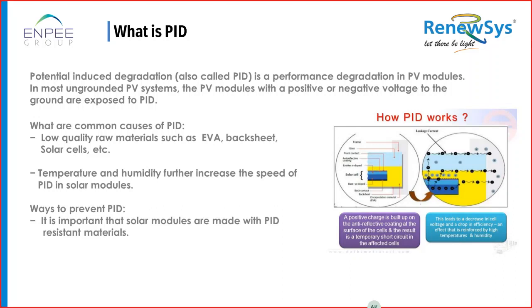Now, why will module power degrade? Because positive charge builds up on the anti-reflective surface of the cell as well as the glass. Once it gets accumulated over a period of time, or basically when there is a potential difference between ground and the frame, then there will be a temporary short circuit in the cell, which is affected.